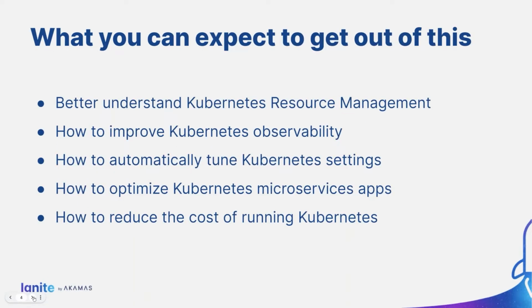What you can expect to get out of this webinar is to better understand Kubernetes resource management, how to improve Kubernetes observability, how to automatically tune Kubernetes settings, how to optimize Kubernetes microservice applications, and how to reduce the cost of running Kubernetes. Well, I think we're ready. Henrik, the floor is yours.